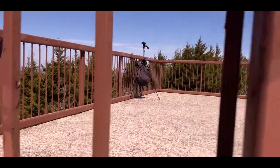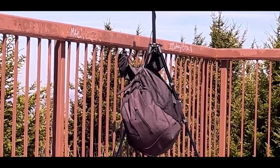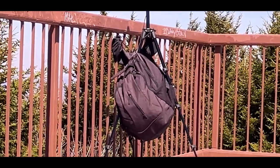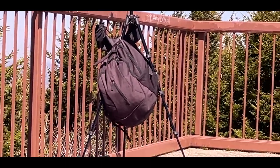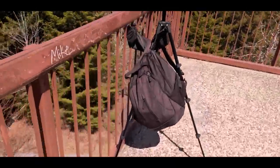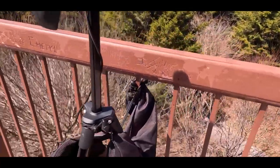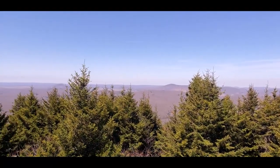Sorry about the wind, check this out. There's my Sony camera set up on the tripod. I got my big gallon jug of water inside of my backpack there to weigh it down so it doesn't blow around all over the place. And then what's cool is I have the bag that my Manfrotto tripod came in wrapped around this post, this metal pole for the railing, so it also doesn't blow. But yeah, look at that.